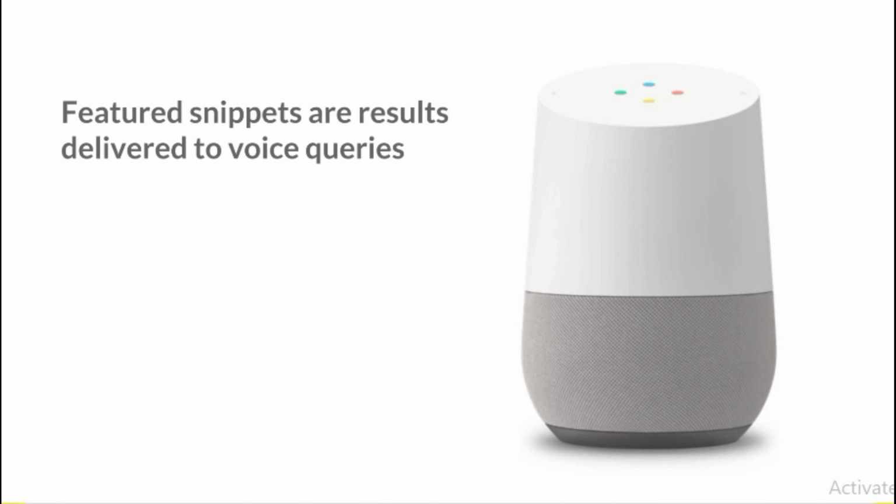The other is that feature snippets currently are what is delivered to many voice queries. So when you ask your Google Home or your Alexa, your personal assistant, how far is it to the moon, or how tall is the Eiffel Tower, or what actor or actress was in whatever movie, it's just reading featured snippets. So you can run the same query on a desktop or mobile, and you will probably see the same result show up in a feature snippet as what the personal assistant is going to say.